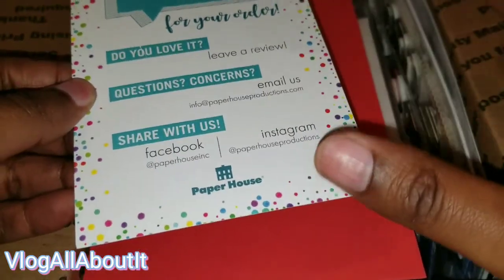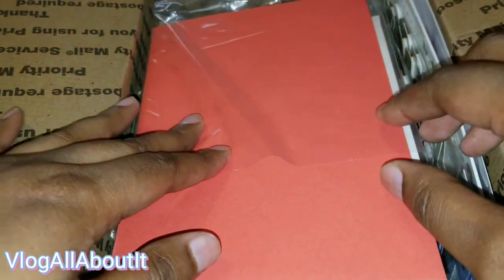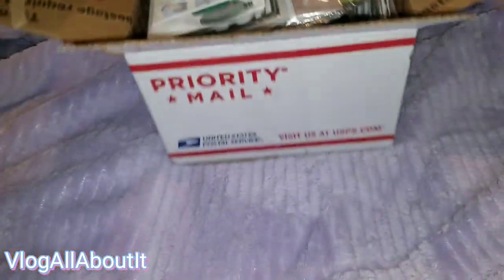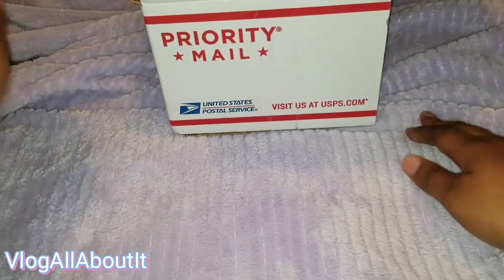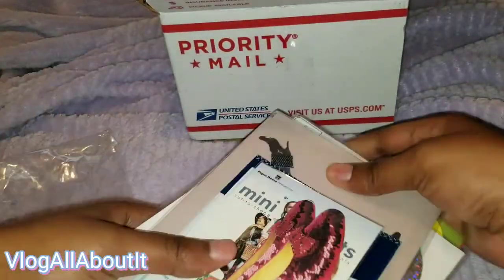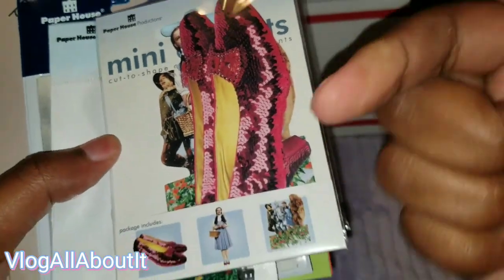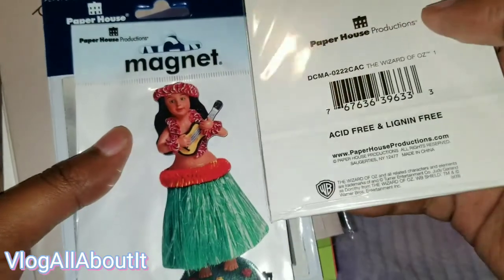So I thought I had picked up one of these before, but I have not. What I picked up was a Paper House Productions warehouse sale box. Let's move this out of the way, do a little straightening up, and then we'll take these out and see what we have. I'm going to try to go as quickly as possible. This says, I'll also pop up on the screen too, what to expect in this box.